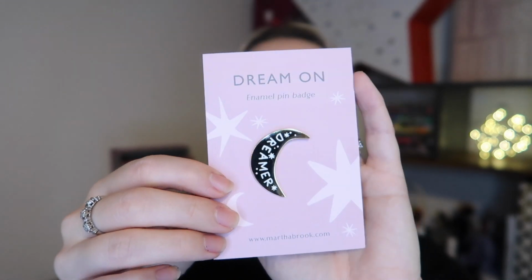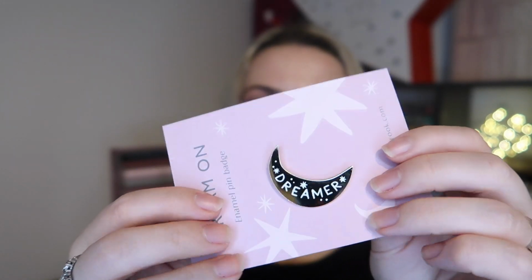19. This is a little pin that says Dreamer. So it is very cute. Again, I never know what to do with the pin badge. I know people put them on jackets, bags, etc., but it isn't something I would usually do. So I kind of feel myself at a bit of a loss with all these pretty pins and I don't really know what to do with them.